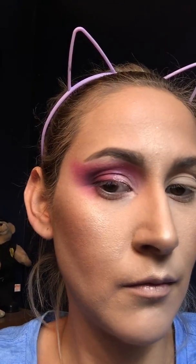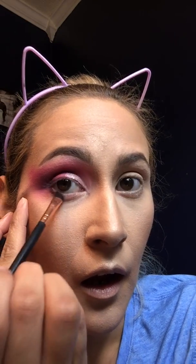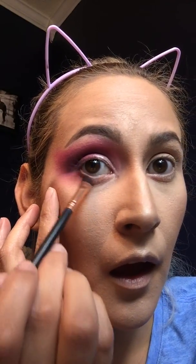I'm going in with an eyeliner brush. It's an Estee Lauder. Did you just see that? An Estee Lauder eyeliner brush. This is not an Estee Lauder eyeliner brush. This is just a random one. I'm sorry. Anyway, I'm going in with Androgyny, and I'm just gonna line the bottom with it, but I'm gonna stop right there, okay?